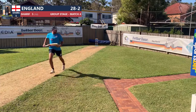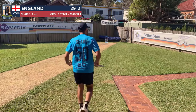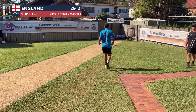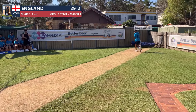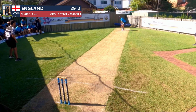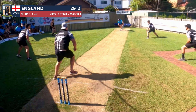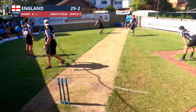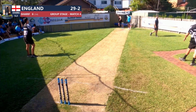Flicked into the leg side, easy single. Always a good sign for Yusuf Sharif. You know when he's starting to settle down and get in, because those leg stump half volleys start disappearing. And he's hit that well out the middle. Unlucky not to find the rope. New Zealand have changed their field to a 2-2. They had a 3-on-1 offside field to James Crowther earlier on. Sharif has had the mix.